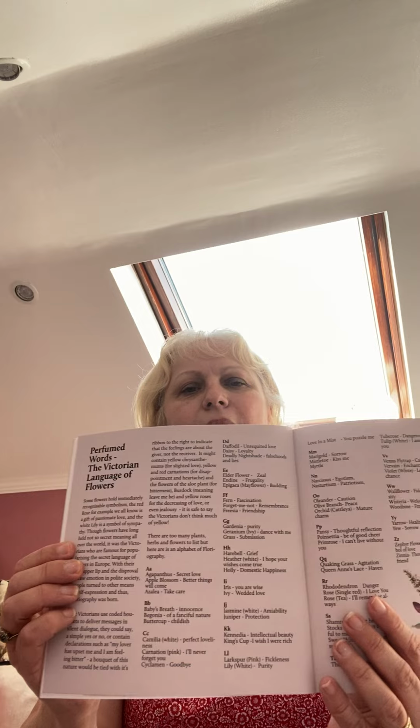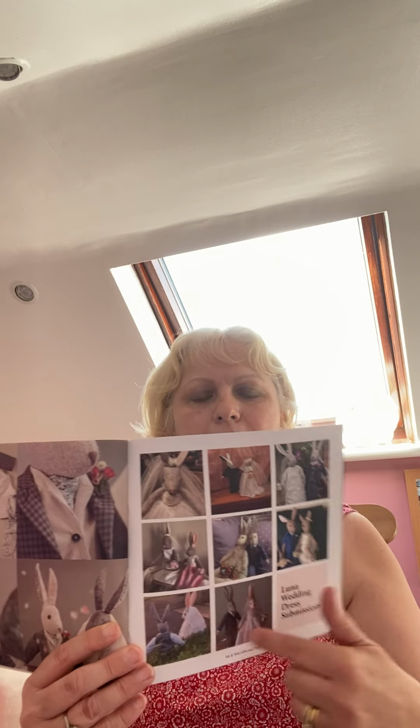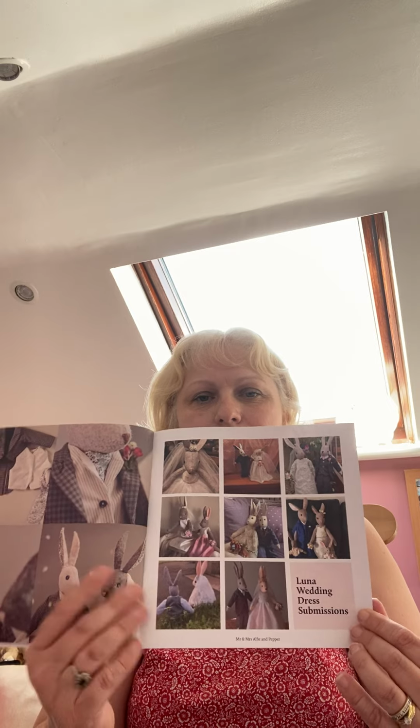Some romantic books and films that you could listen to or watch. The different flowers. So in my bouquet I had lilies, which means white lilies, purity. Roses, I'll always remember. And then you've got Alfie's morning suit, and the instructions to make his suit, and her instructions. If you've seen the Lunar Lapping patterns, you know how detailed the instructions are. And then other people's takes. So other people have already had their rabbits getting married over the years.